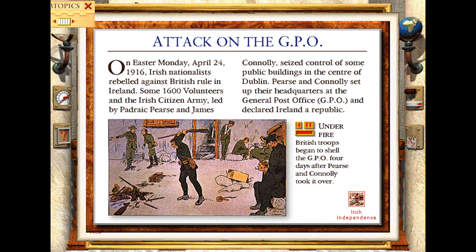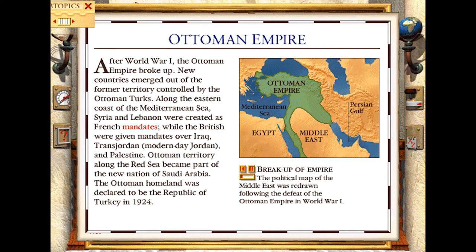The Turkish Ottoman Empire ruled the Middle East and Asia Minor in 1914. After fighting on the losing side in World War I, the empire broke up. In 1920 in the Middle East, Iraq, Transjordan and Palestine came under British control. France ruled Syria, including Lebanon. In 1923, the Republic of Turkey was formed out of all that remained of the former Ottoman Empire.